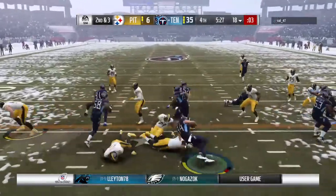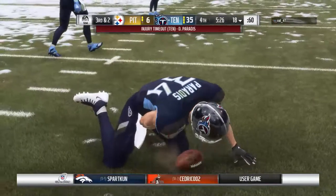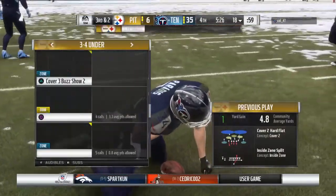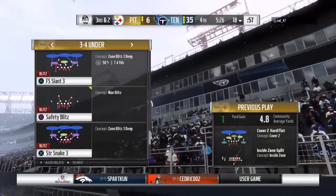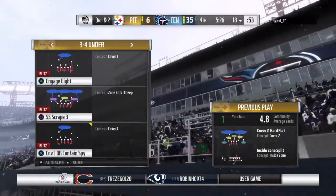And they'll try the ground game here with the running back. And he'll take this up only to about his 18-yard line. Now a timeout being called as there's an injured Titan down on the field. We'll check on his status when we get back.